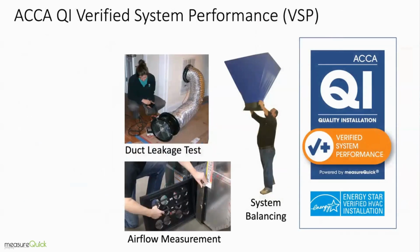So we talked about the ACA process a minute ago, and somehow my design icon just ran away, but the ACA VSP is something we did.